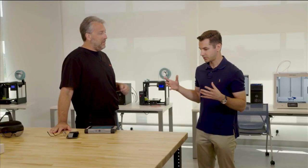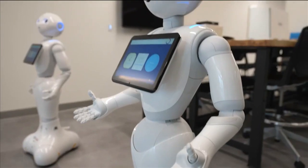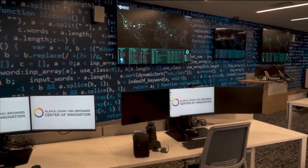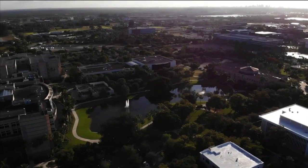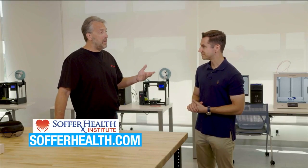So it's an effort to be able to collaborate between medicine and tech and business and have it all happen in one place to be able to provide products that help people. That's exactly correct. The NSU Innovation Center and the NSU campus in general, along with folks like ourselves at the Sofer Health, I think are going to start making the new types of medical devices that will hopefully change the world.